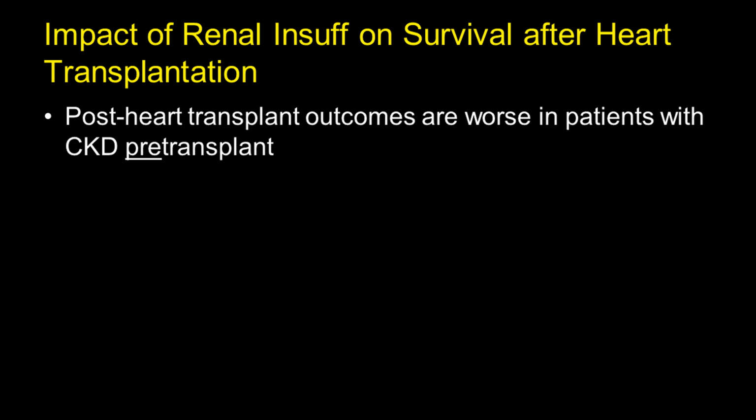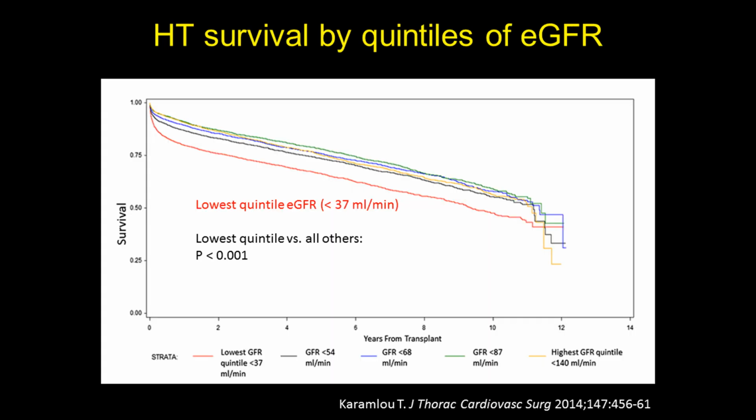So what's the impact of renal insufficiency on survival after heart transplantation? It's pretty clear that post-heart transplant outcomes are substantially worse in patients with CKD pre-transplant. This is from a study that divided estimated GFR into 5 quintiles. The lowest quintile had estimated GFR of 37 mL per minute, and that's actually per 1.73 meters squared. Everything I'll show, whether I say that or not, is per 1.73 meters squared. What you see is that for the other 4 quintiles, it's not actually monotonic, and there's probably some noise in the data with respect to patient characteristics. But the one that really does stick out as being substantially worse is the lowest quintile, and that was highly statistically significant worse survival.